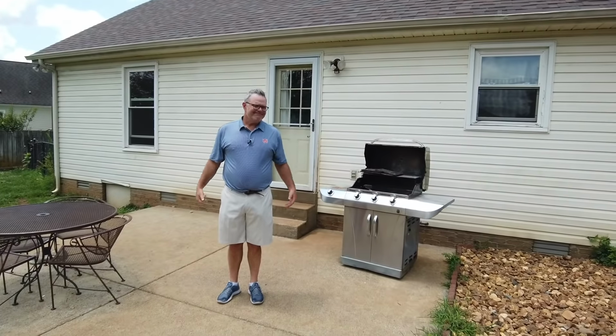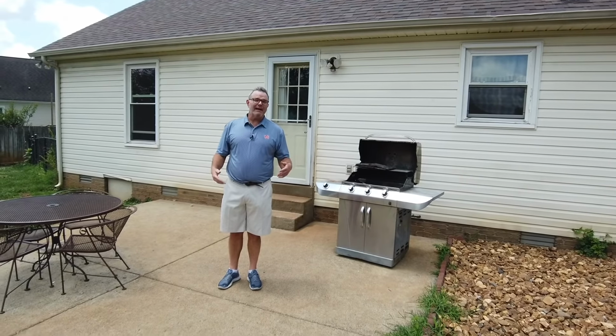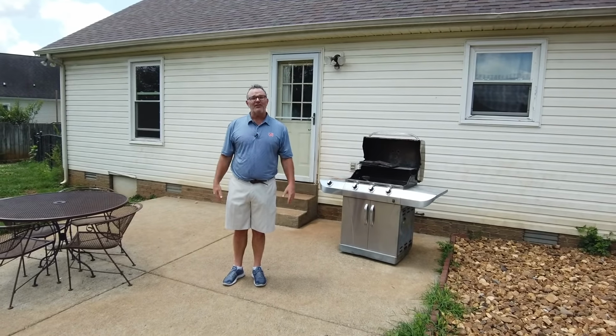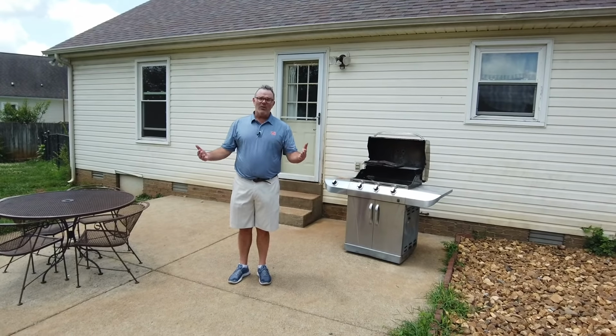I think on this house, the investment's gonna be somewhere between $5,000 to $7,000. I believe it's gonna make anywhere from a $12,000 to $20,000 difference on what the seller's gonna recoup from the house. So they're gonna net quite a bit more money.